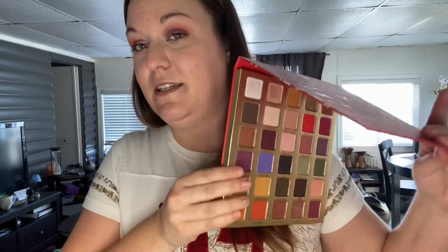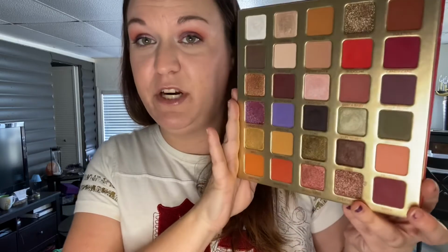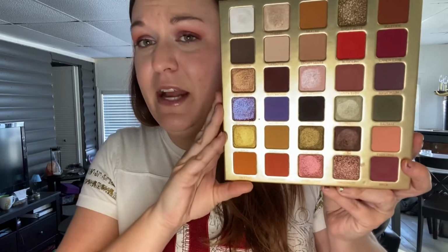But not least, the BH Cosmetics Naughty palette. I purchased this in December. And I did film a first impressions look with this. I really like the formula of this palette. I love the formula of BH Cosmetics in general, so I was not disappointed when it came to this palette. The pan sizes are huge.